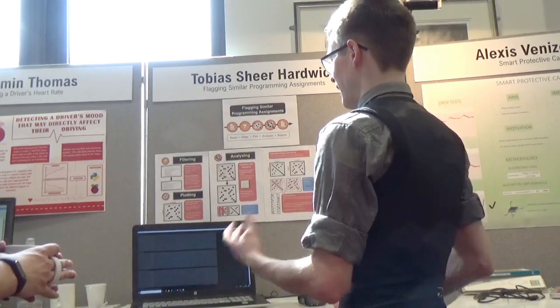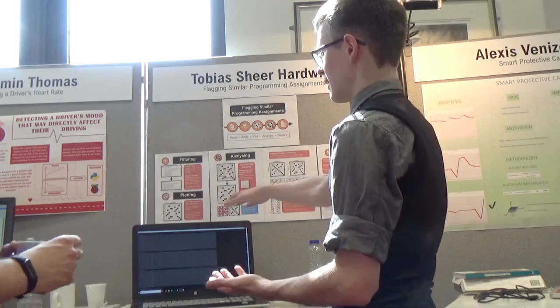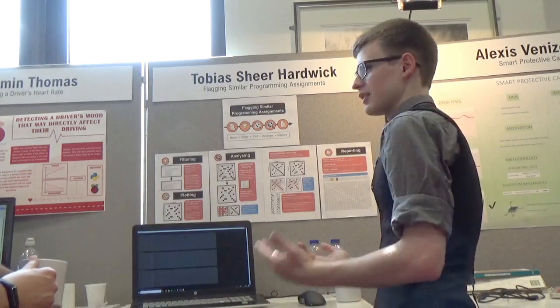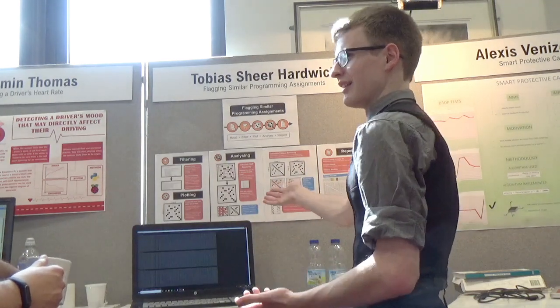So we compare every file to every other file and produce this dot plot, which as you can see, if a number is the same as the other number, you've got the dots. This is very simple, right? It takes no time at all to make. Then we go, well, this is a dot plot. What if I just pretended it was a graph?